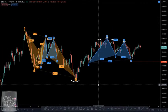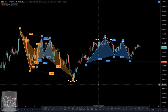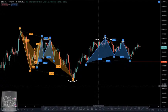Let's jump into Bitcoin. Hope everything's good with the volume and this is working a little bit better. Starting to just fine tune everything a little bit here.